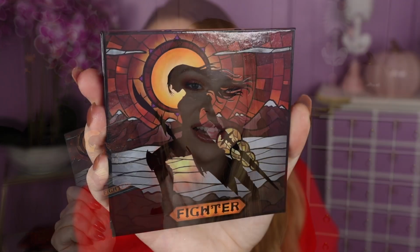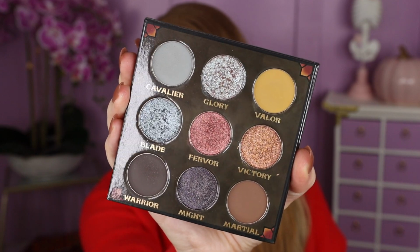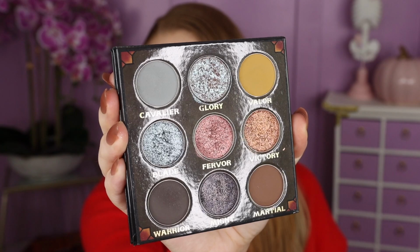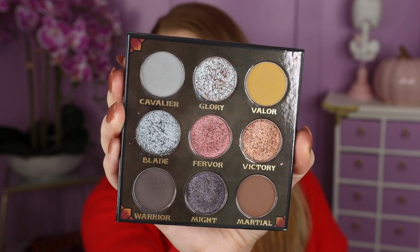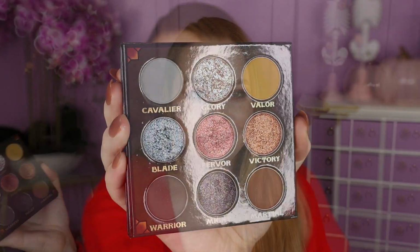Okay, lastly, let's do the Fighter palette, which is actually Fantasy Cosmetica's newest launch. This is their most neutral palette yet, but it's still an interesting neutral palette in my opinion, because you've got some really pretty gray and silver. You've got this pop of mustardy yellow. You've got some rusty metallics. It's definitely got neutrals, but it's not your average neutral palette.